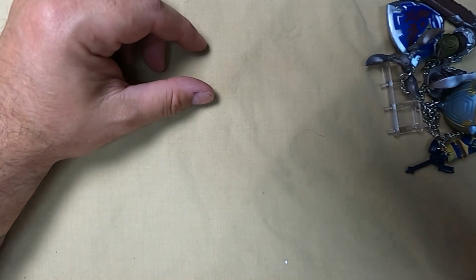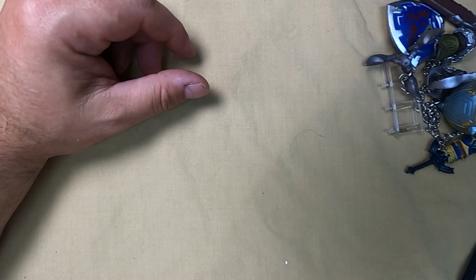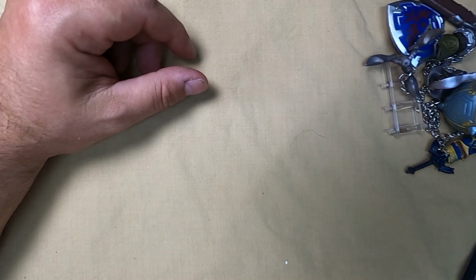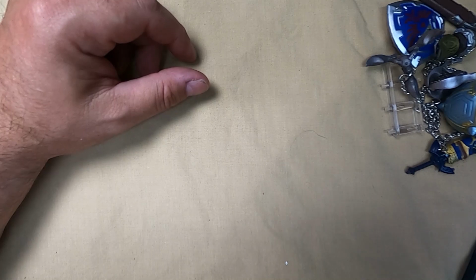I think this is Twilight Princess Link. Let me double check real quick because I don't want to be wrong here. And I can check in 2 seconds. It is Figma 320. So I'll just look that up. Because like everything that bugs me nowadays about action figures, they're numbered. And they have 320 of them. Yes, this is Twilight Princess version.